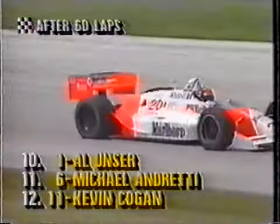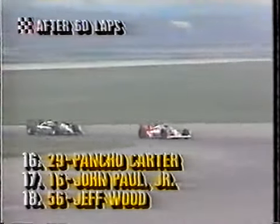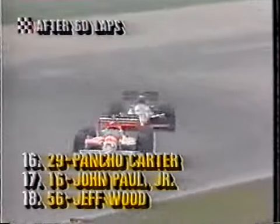His son Michael having his problems, has been in and out of the pits a number of times, and now they are reporting that they are going to pull the car out of competition. So now Mario Andretti running in second, 30 seconds behind the leader, is the key factor for the Newman-Haas operation. His job to chase down this number 20 car of Emerson Fittipaldi, who just worked his way around the machinist car, that number 11 machine of Kevin Cogan.